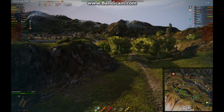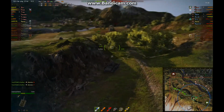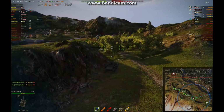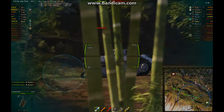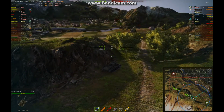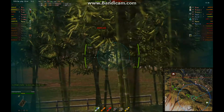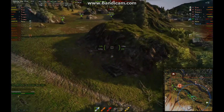And it looks like all of our tanks that were down in that valley are dead. This is not good because I'm in a tank that doesn't have very good view range. Thankfully they're mostly heavies down there. I don't think the Stug has great view range either. So now it looks like though our team has pretty much won this upper area. So it looks like I'm about to get some backup.